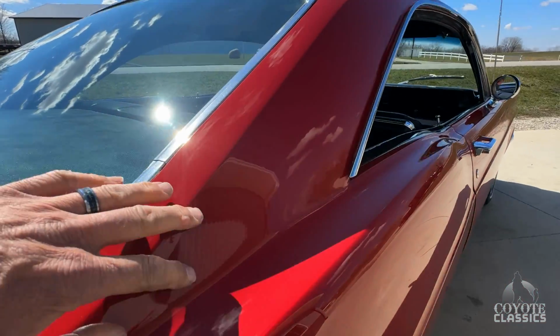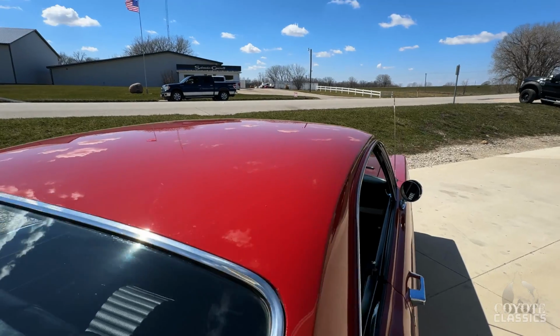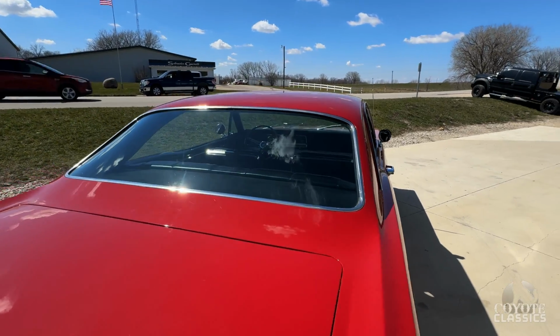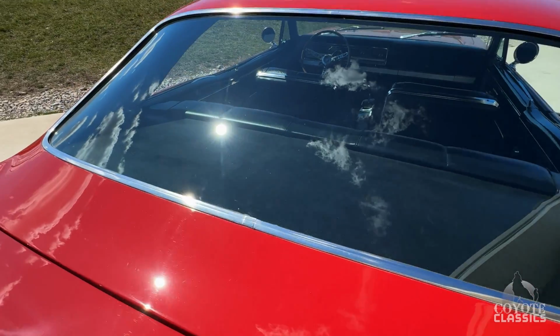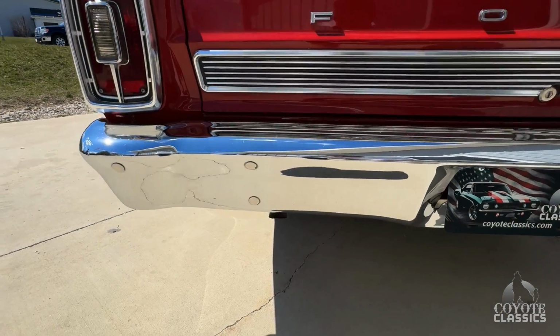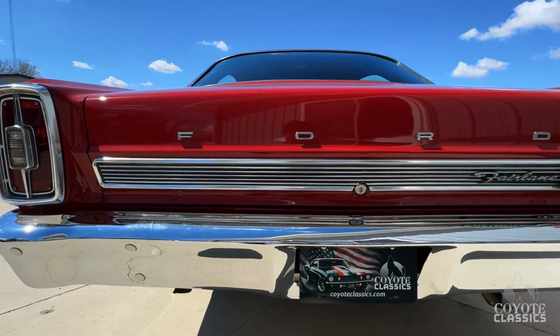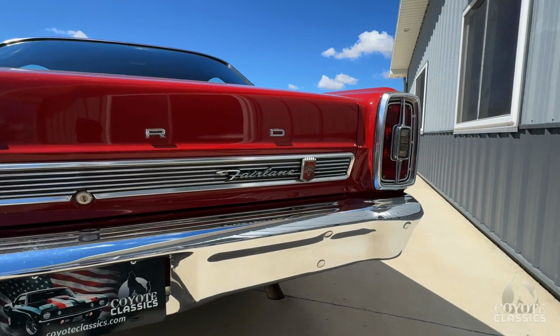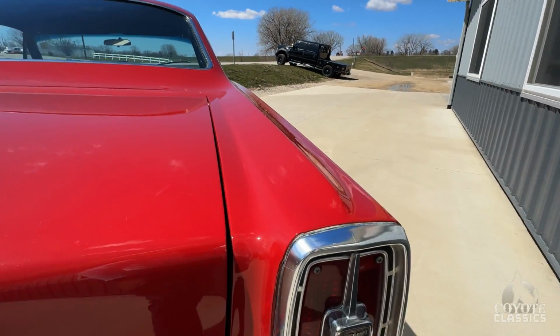The roof skin here is excellent. Don't see any lead lines across the top of the roof. It is in really nice shape as well. Top of the back seat and top of the rear package tray looks nice. As we go to the back, the bumper is in excellent shape as well. Original trim on the back, the GT trim all looks good. Tail lights are original, nice shape as well.